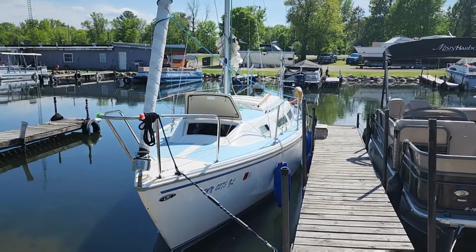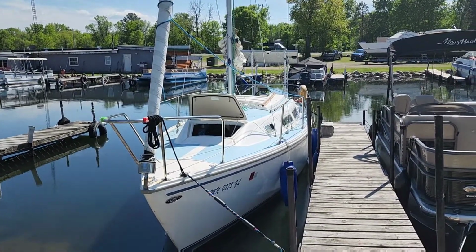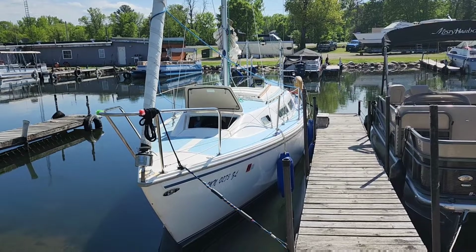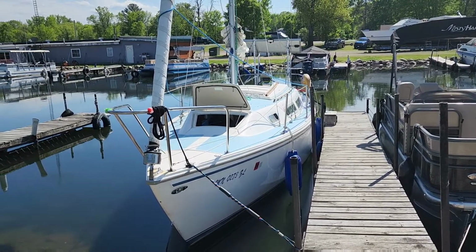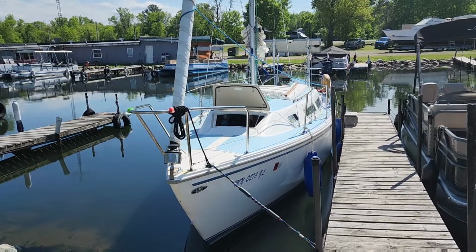So good little practice today. And hopefully we'll get some wind here in the next couple days. That's ideal sailing, not too much wind or not too little, and we'll be able to enjoy it a little more.